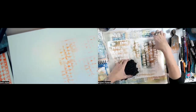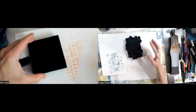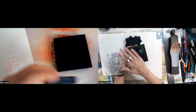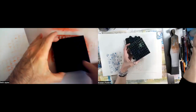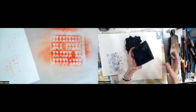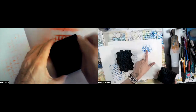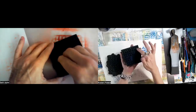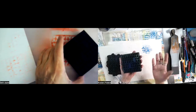A couple of things I'll show you: even if you have a stamp that's larger, say, and you only want portions of it, don't color or ink it all the way to the edge. You can actually just color in a small portion of it and get it like that. Does that make sense? You could even make a different shape inside of it, like a circle or a cross. Oh, absolutely. Yep.